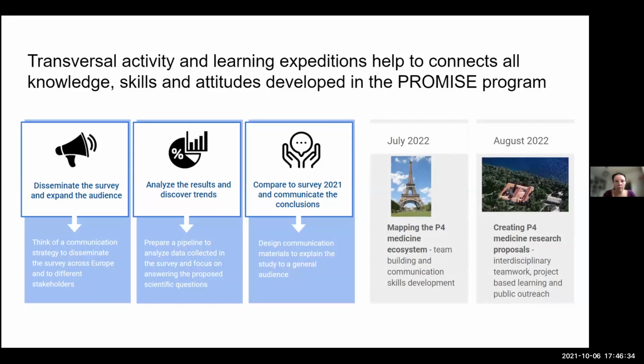and it will involve actually working together on creating the P4 medicine research proposals, a lot of interdisciplinary work, and really a final capstone project of this whole PROMISE program.